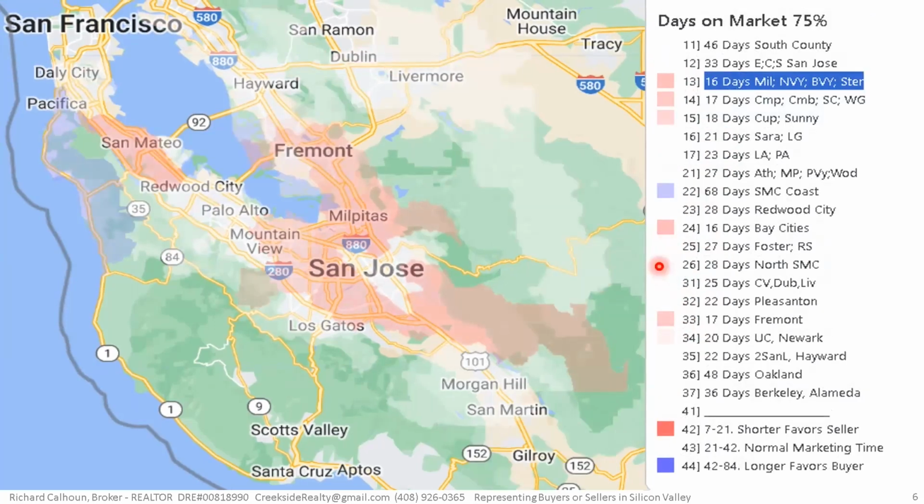Here's days on market. Days on market is marketing time. This is just simply what does it take 3/4 of the sellers to sell their properties? How long are they on the marketplace? And here, anything under 3 weeks is pink in color, and you can see there's a fair number of areas in Santa Clara County, with the fastest being Milpitas, North Valley, Blossom Valley, and Santa Teresa at only 16 days.